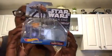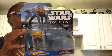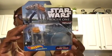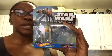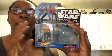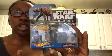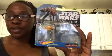So that is, oh, one last toy. I was really surprised to find this one, the Star Wars Rogue One. This is the Imperial AT-ACT Cargo Walker. So, and I noticed the difference with the Star Wars toys that I've previously hauled. Those weren't Rogue One, but they have a lot more Rogue One in there now. So pretty cool. Hot Wheels, Starships, which includes the fight stand. So don't forget about these too.